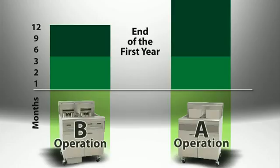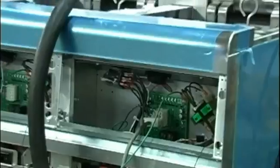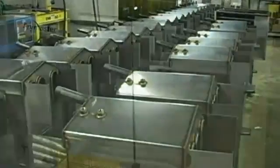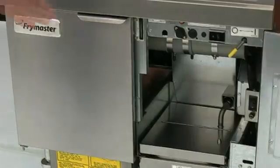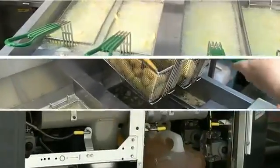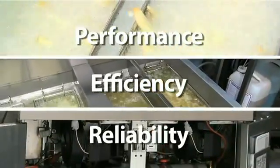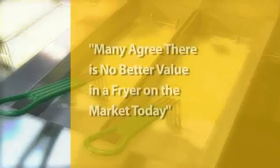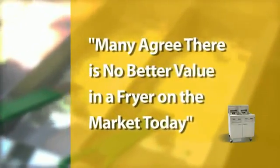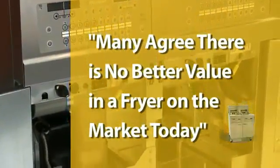Operation B thousands less. At Frymaster, we constantly innovate and build fryers to the highest standards because we know that while equipment costs are not insignificant and need to be managed, it's less about what fryers cost and more about what they can save you that counts. We know that performance, efficiency, and reliability are going to represent the best value for you. In fact, the Frymaster OCF30 delivers so much in the way of operational cost savings, many food service professionals agree there is no better value in a fryer on the market today.